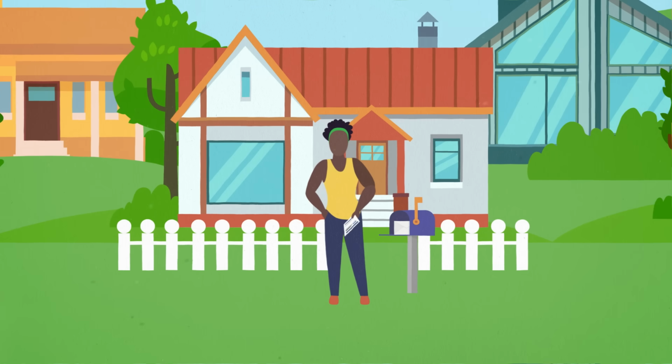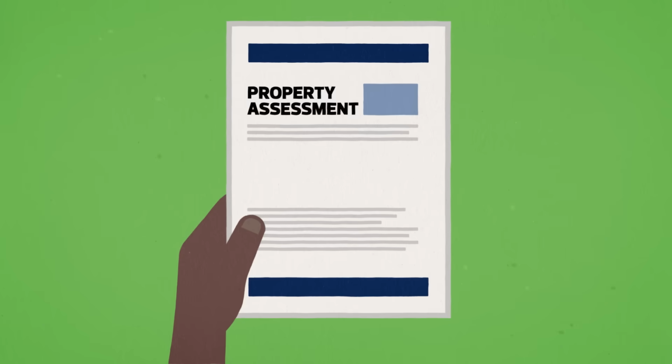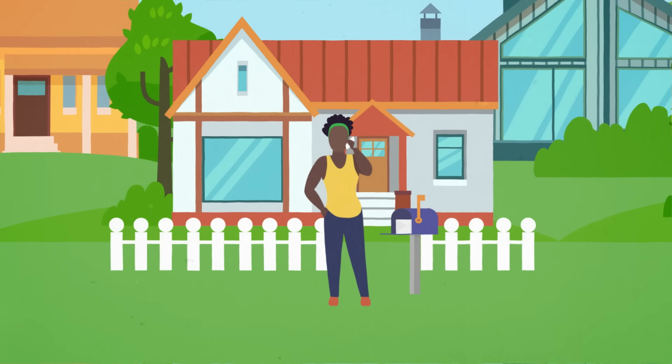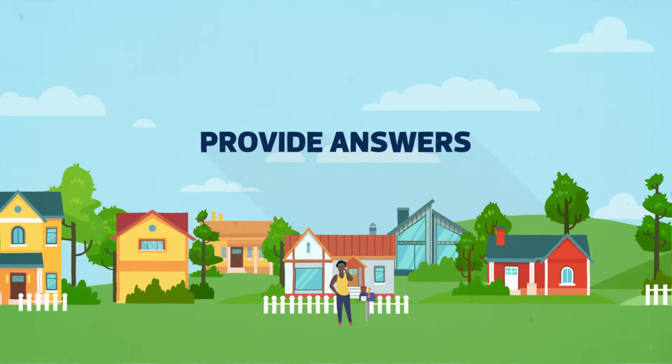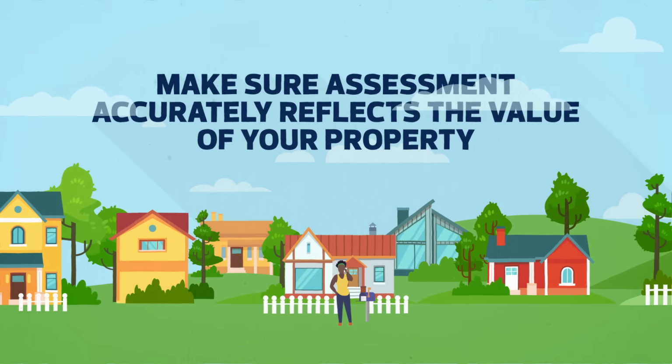When you get your assessment notice, it's important that you review it, compare your property to similar properties, and contact the city if you have questions. We'll do our best to provide answers and make sure the assessment accurately reflects the value of your property.